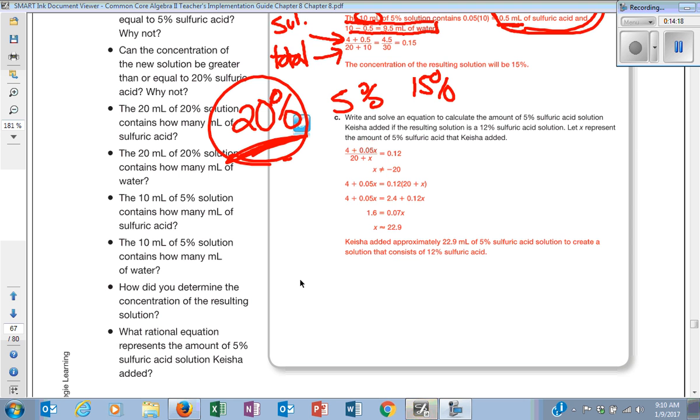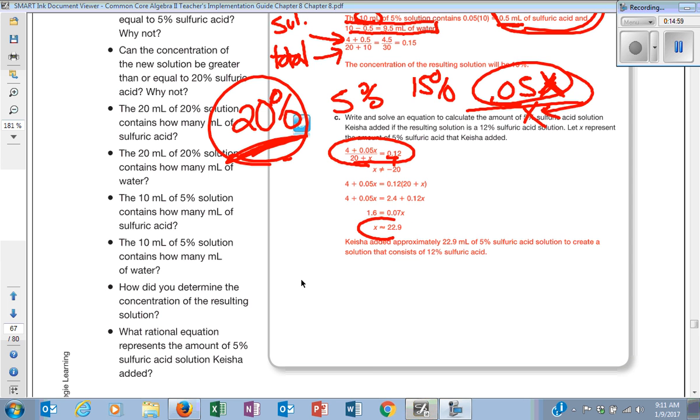Now, what are we going to add to it is we're going to add 0.05x. How much of that are we going to add, and then over how much are we going to add of that solution? And remember, it's 0.05 because that's how much the percentage is of this solution. So that will say that if she's adding 20 milliliters, she's only going to add 0.05 times 20. That's how much sulfuric acid will be added. So that's where this equation comes from. Again, this book throws this over 1 and cross multiplies, and they realize that it's going to be 22.